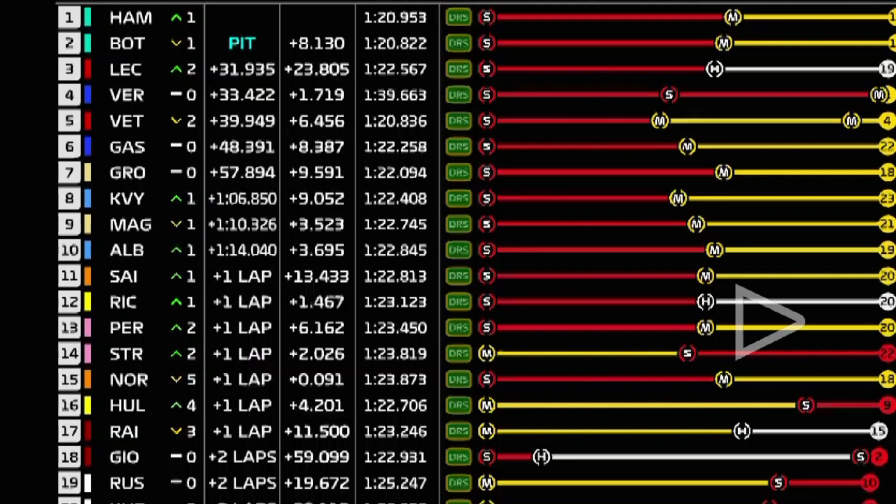If you look at data view, you can look at this column here. You can see Bottas has gone in the pits, and you go down here, and this column here is the distance behind the race leader. The next column is the margin in between each competitor. So, for example, Bottas is 8 seconds back from Hamilton. Leclerc is 23 seconds behind Bottas. Verstappen, 1.7 seconds behind Leclerc, and so on.